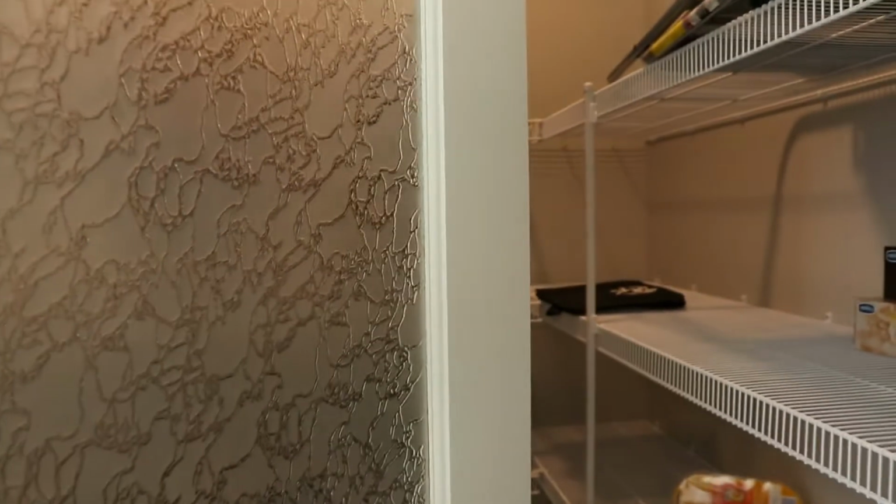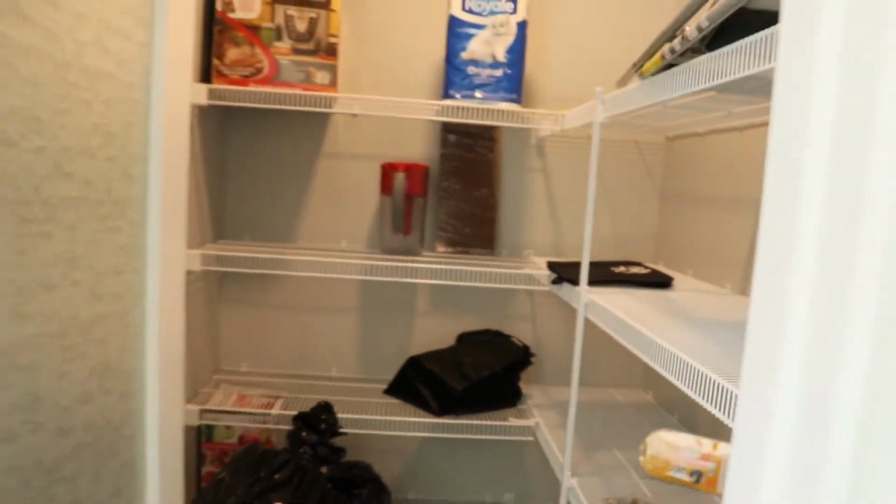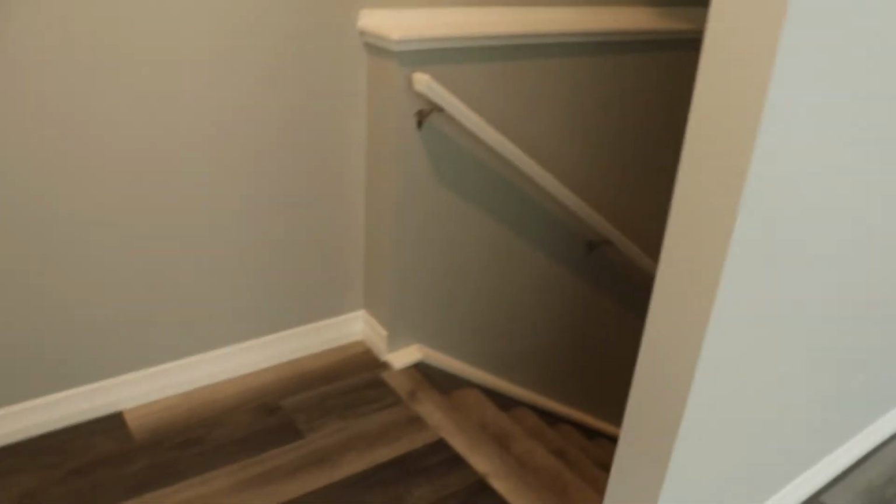Really big. Look at the detailing on the door as well, you guys. The detailing on the door is amazing. This also was an upgrade to get it in the French door style. And then from there, this is the basement, but I'm gonna go upstairs first and then come back and show you guys the basement.